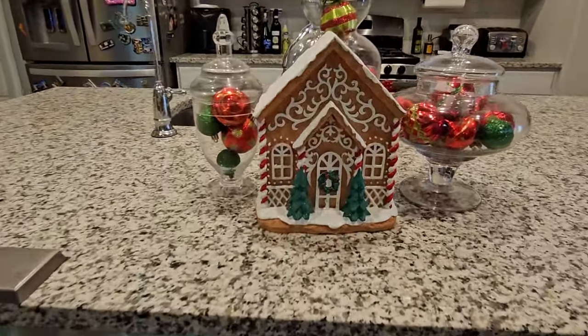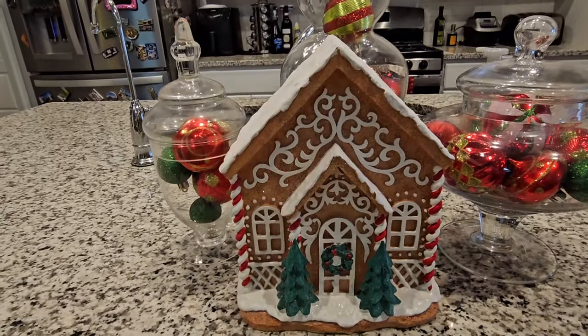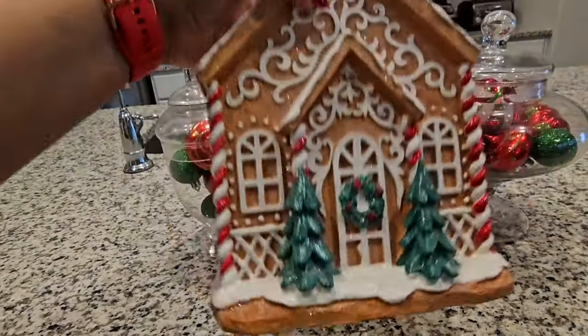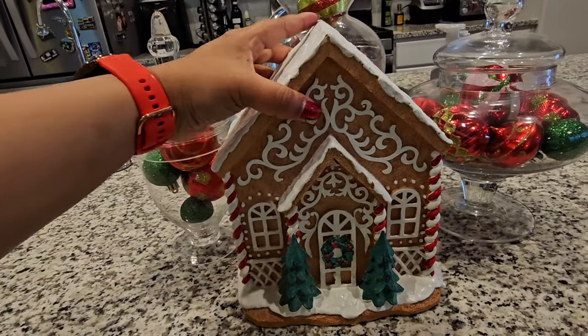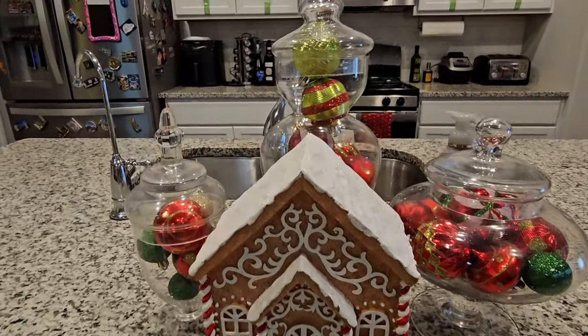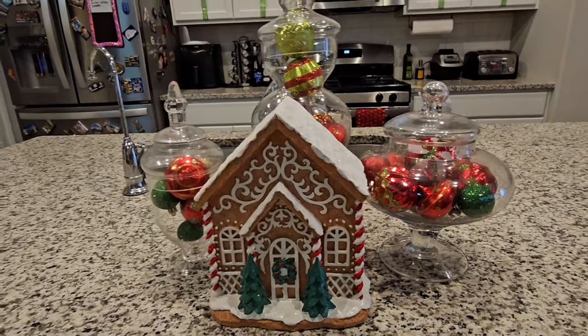Then we have my new gingerbread house. This is my first ever gingerbread house from Hobby Lobby. This was, I think, $30, and everything was half off, so $15. Then I have my apothecary jars with some ornaments in there.